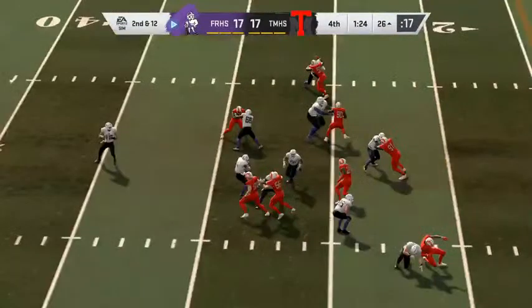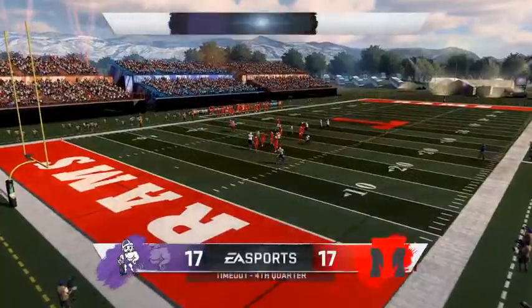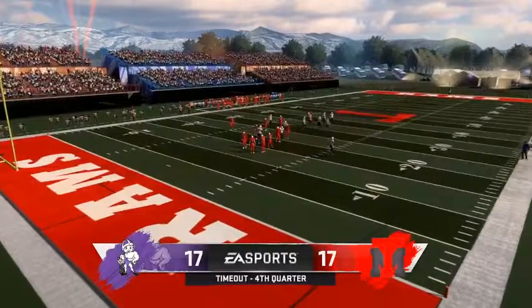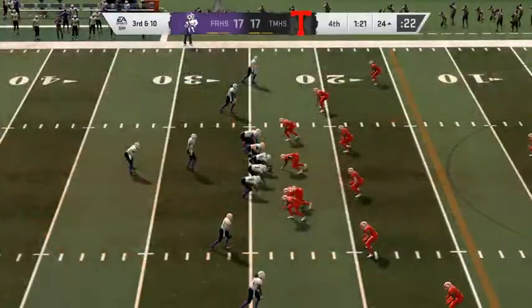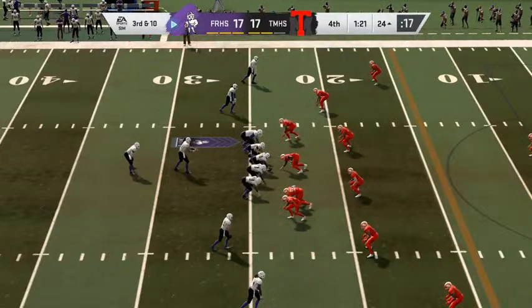Now a handoff here to his running back. And not much of a hole there as he gets it down to about the 24-yard line. Now the Steelers use the first of their 3 timeouts as they'll talk it over here before what will be an important 3rd down. Big play coming up. Here's 3rd and 10. I would expect to see some pressure here.